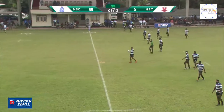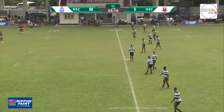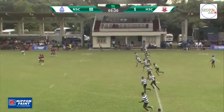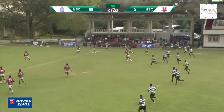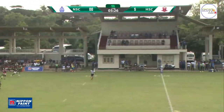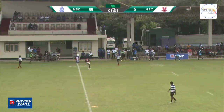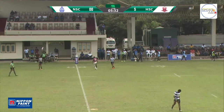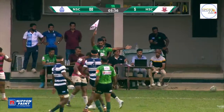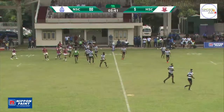A good start for Havelock's, but not a very good start for Navy playing in their own home ground. I'm sure Navy SC is expecting a little bit more. So Lakshan with the kick, tries to move from their half itself. Pretty decent kick, just inside the 50-meter line. It's the Havelock's put-in once again. Sorry, it's the Navy put-in.